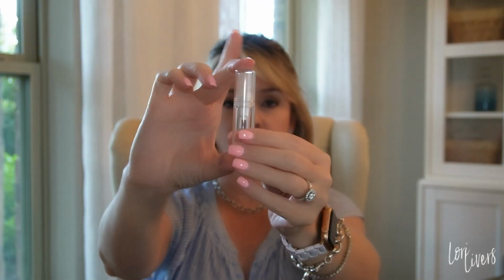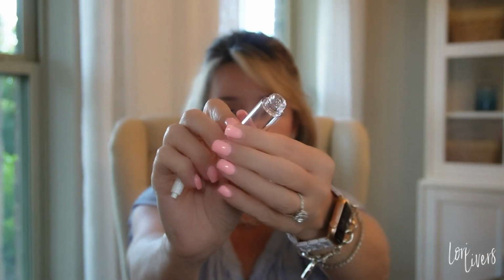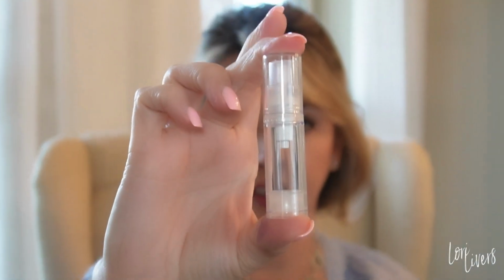So I tried another one, and I found these. And these are fantastic. I love these. This is the 5 milliliter size, and you just screw the top off and you fill it with your product. You screw the top back on, and then you can just pump out what you need as you need it. And these work perfectly for all my lotions and potions, so I can take everything I need. But these do present another challenge.